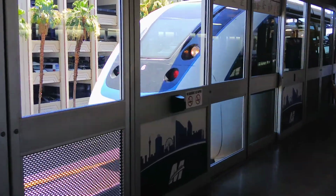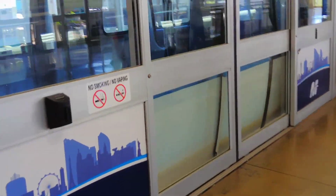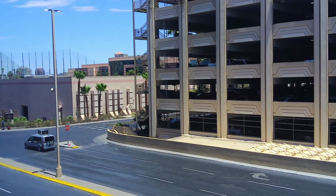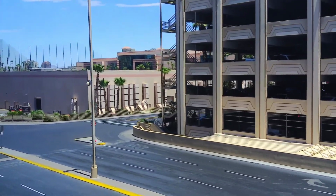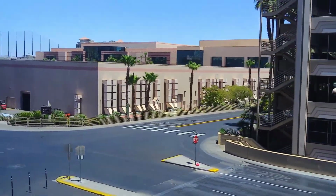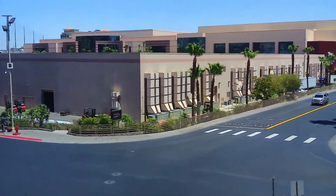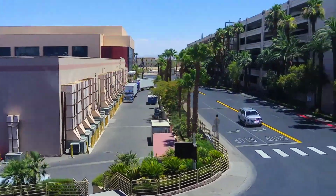Next stop is Horseshoe and Paris Las Vegas Station. Please hold the handrail firmly at all times. Next stop northbound is Horseshoe and Paris Las Vegas Station. Our next stop is the closest station to the Bellagio and its iconic fountain show.